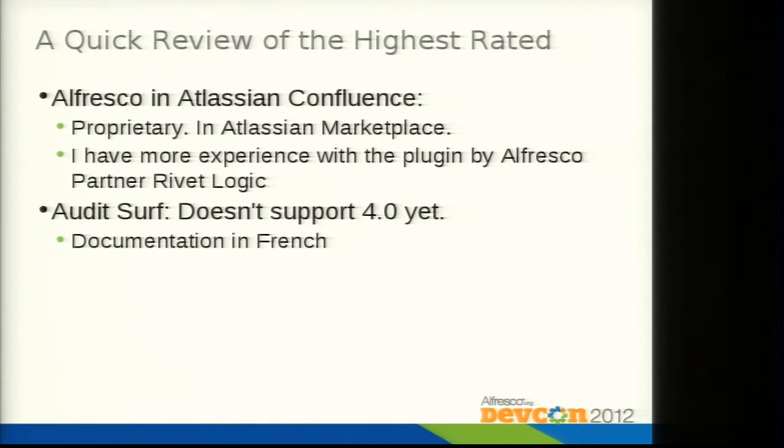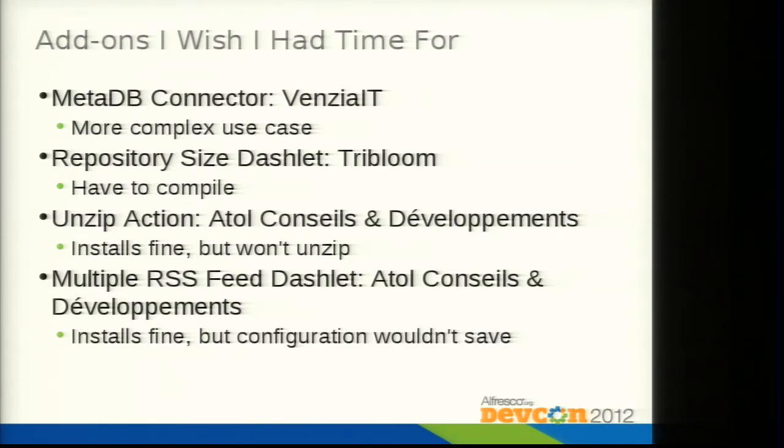So let's do a bit of a deep dive now. Oh yeah, some add-ons that aren't on that list because I really wanted to spend time on them today, but just couldn't get to it. There's this really slick concept that Venzia IT contributed to the store called MetaDB Connector. It lets you tie Alfresco to an external database to pull in metadata for documents. I get that request fairly regularly. It's a very highly rated add-on.